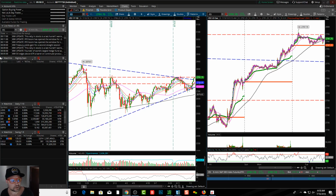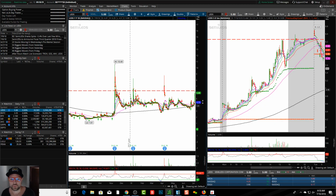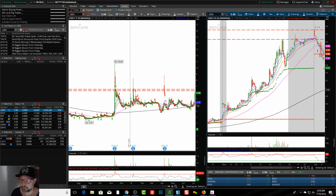All right, let's get into the watch list. LEDS. We're watching to see if there was a potential continuation day over this 626 area. You can see in the pre-market today, not looking so hot. So it's kind of dropping right now. But again, low floater. This thing could either completely dump or it could pump. So we'll keep that off to the side.